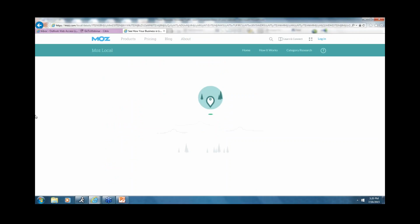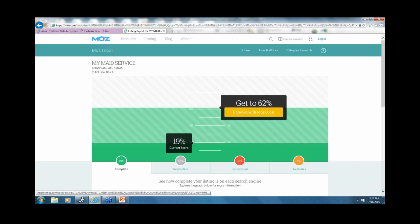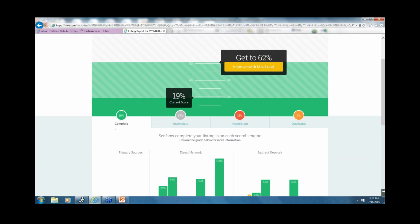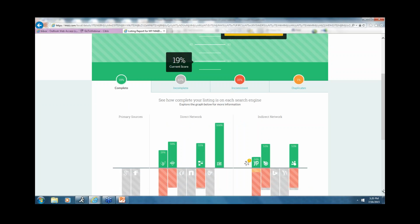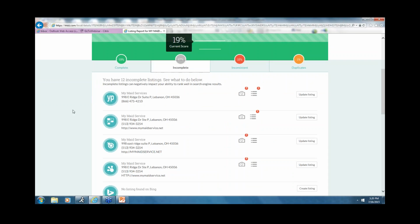Takes it just a second to run, and then once it's done, it's going to show me all of the things that it thinks I need to correct. All right, it says I'm only at 19%, and by the way, I chose a bad listing on purpose, so it would have some information to show you. It shows you 19% complete, 67% incomplete.